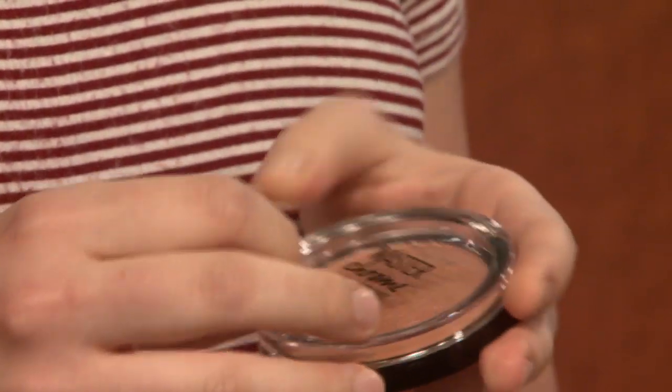Applying these products on our face after the break. Stay tuned.